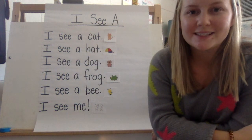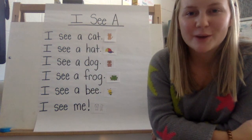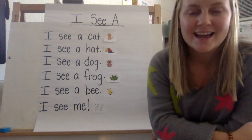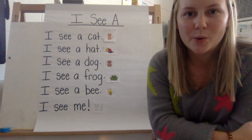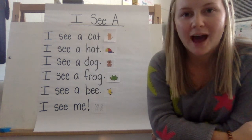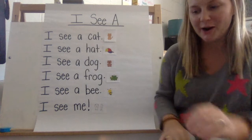Hi, boys and girls. This week, like I've already said, we are talking about two new words. Those words are I and C. And so today I have a fun poem to read with you, and then you get to practice writing your own I C sentence. All right?